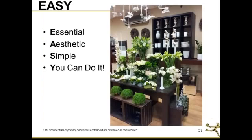So overall, you're going, oh, it's easy. It truly is easy. If you keep the essentials in place, just put out essentially what you need. Don't overamp it. Make it aesthetically pleasing to the eye and to the touch. Simple. How can I repeat that again?